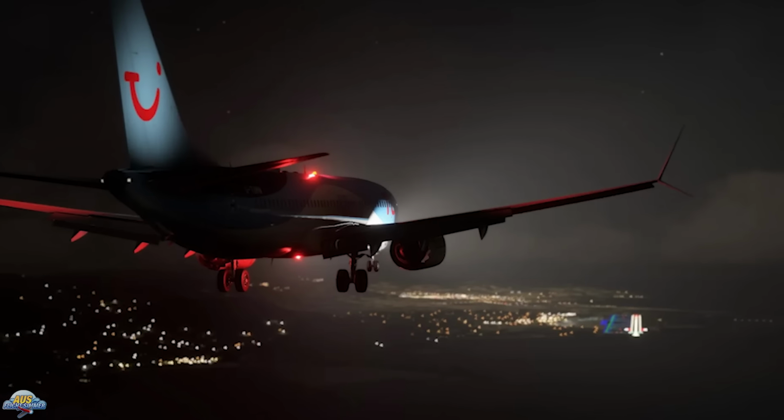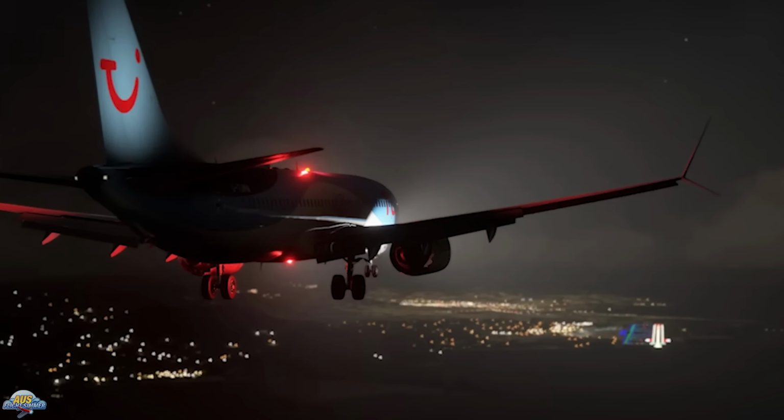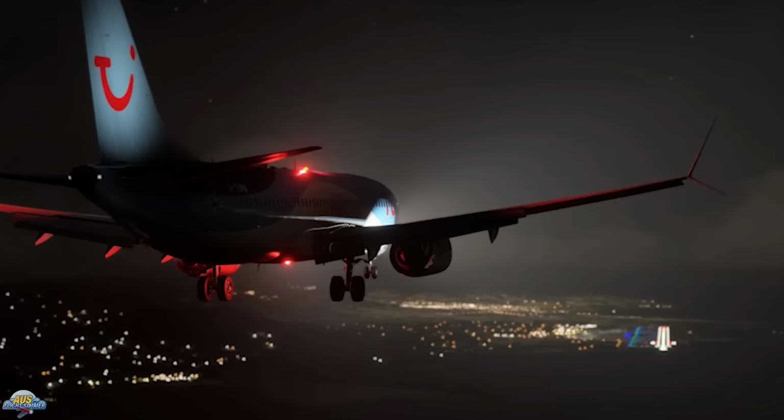Like many, we thought the iFly being so close to the release of 2024 wouldn't have taken long to release in the sim, but I'm sure it will be worth it once it arrives.